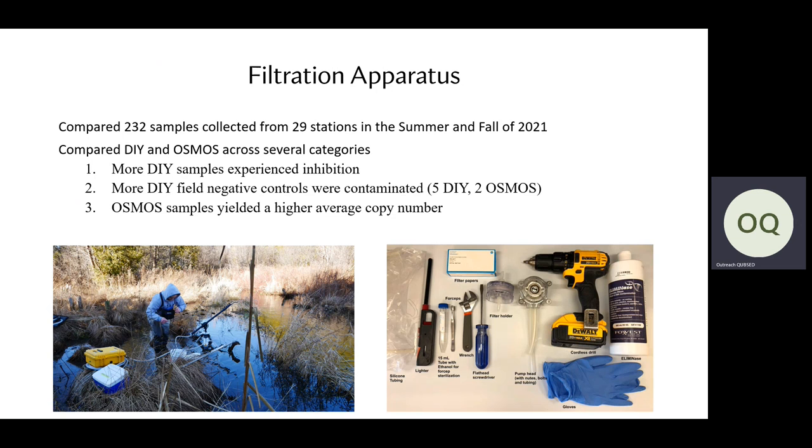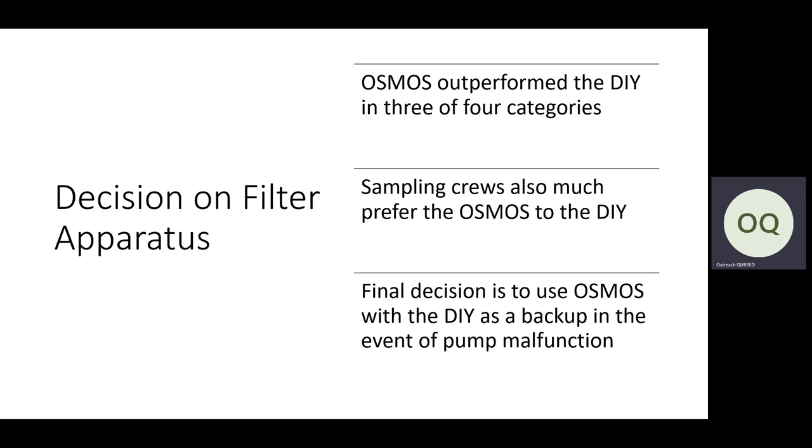But for more of a citizen science or low-cost approach, you can essentially use a cordless drill and a peristaltic pump to suck water through a filter out of a bottle. So, $10,000 instrument, $250 worth of parts, big difference there. So we collected 230 samples across 29 stations in the summer and fall last year, compared these two in several different categories. So we made a decision on the filter apparatus.